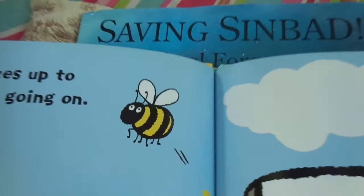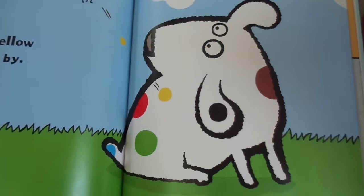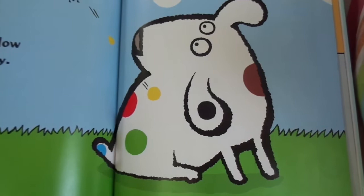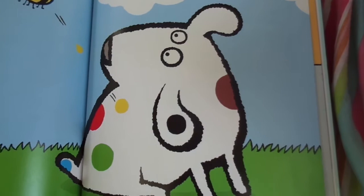A bee buzzes up to see what is going on. Swish! The bee drops yellow pollen as it flies by. Pollen is the part of the flower that bees collect when they go inside of a flower, and that pollen goes to another flower and helps pollinate it, so we keep getting flowers. So bees are really important to keep our flowers alive. Now Dog has six spots.